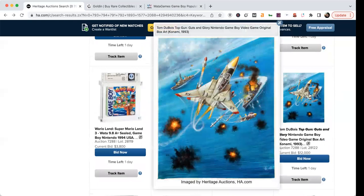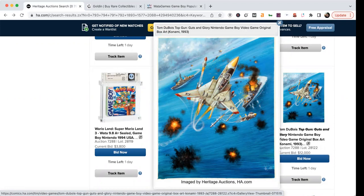Oh, dude, this is sick right here. This is really good timing, too, with Top Gun being kind of hot right now. I really like this, awesome original art, but I'm not going to go for something like this because most of the original art I have is airplane stuff or helicopter stuff, so I just don't need another one.